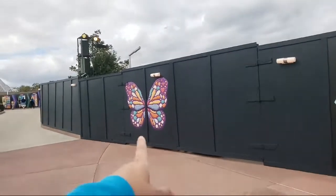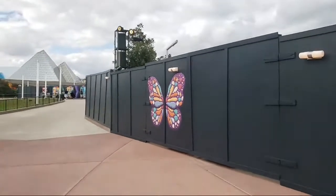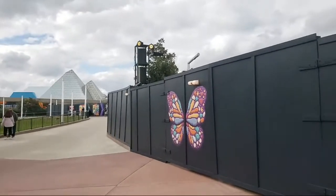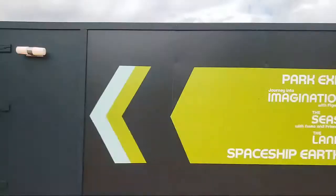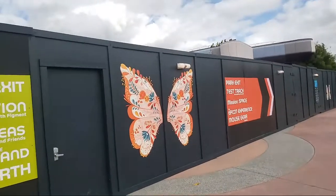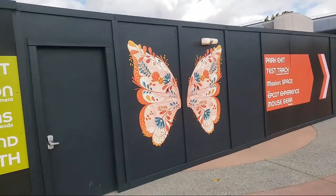So if you guys were here last year, they used to have a wall that was over between the Land Pavilion along with the Journey to Imagination segment. And last year they did all these little wing things and they were a massive hit. Like it was insane how many people were getting pictures with these butterfly things.